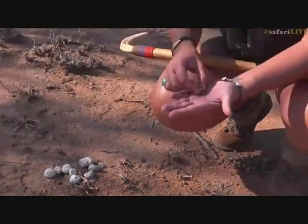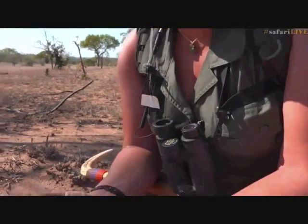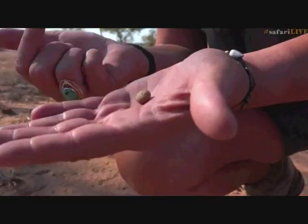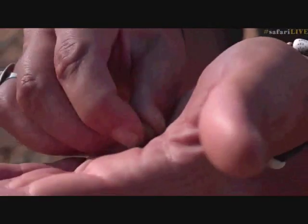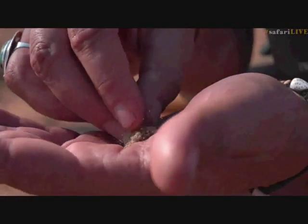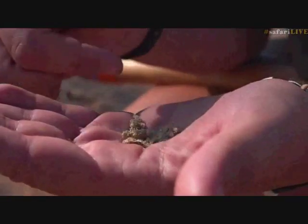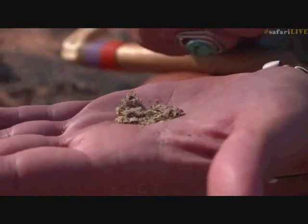So we were talking about consistency with dung. So we had the very fibrous porcupine dung, and then we opened up the hard outside, but sort of greeny and very digested inside of that young kudu. And then this is from a scrub hare. So scrub hares do something called coprophagy, which is actually refection, but we'll just go with coprophagy for now, where they have their dung and then they eat it again so that they get as much moisture and nutrients out of it as possible.